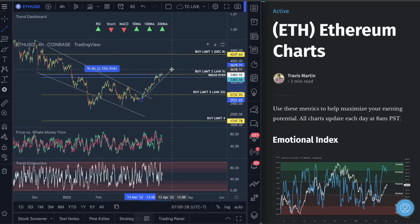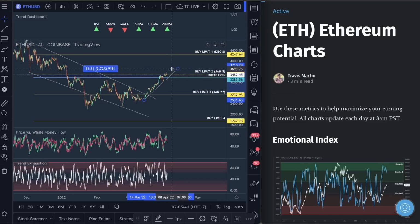If you take a look at the bottom here, we've had this structure support here, and this is where they're looking. As long as we stay above this, retail traders are going to try to buy the bounce here. I guarantee you they're going to try to buy the bounce. So this overall is still looking fairly bullish here, in my opinion.